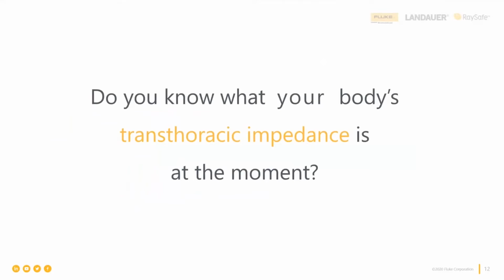Now, here's a question for you. Do you know what your body's transthoracic impedance is right now, right at this moment? Let's give you a minute or two to answer that question in the Q&A, please, and then we'll divulge what a good response might be to this. So please go ahead and make your entries in the Q&A.